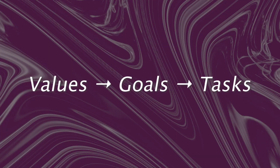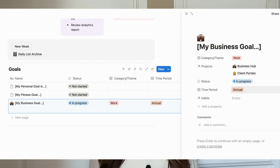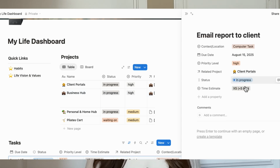Let's dive in. Everything in my dashboard starts with values, the big picture priorities that guide what I say yes or no to. From there, I set quarterly and annual goals, link them to projects, and then break those projects down into weekly and daily tasks. This keeps me focused without feeling like I'm running my life like a corporate workplace.